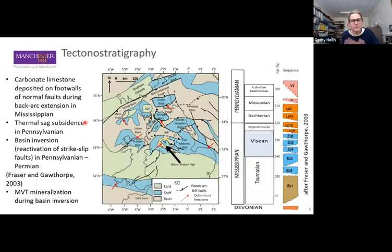The whole basin subsided and then was inverted again in the Pennsylvanian to Permian, through reactivation of these major faults through here. And so most of the deposition took place Tournaisian to Visean, and then was buried under this pile of sandstones and mud rocks until the whole thing was brought back up to the surface somewhere around the Pennsylvanian to Permian, Upper Carboniferous to Permian.